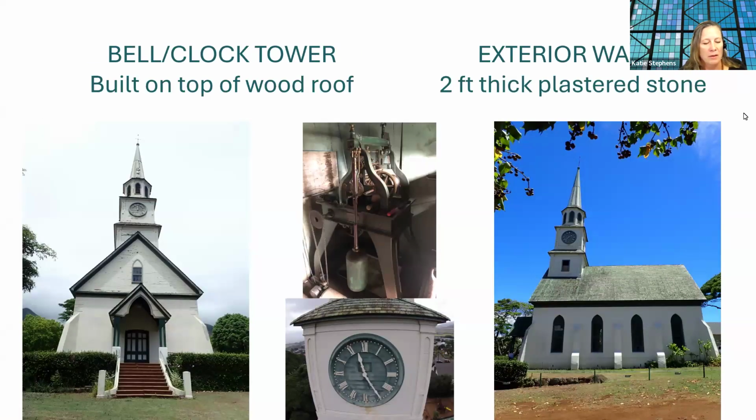The building was constructed in the New England simple Gothic style, which was overseen by Edward Bailey, who was the manager of the Wailuku Sugar Company. The building has mortared and plastered stone exterior walls and a wood roof structure and steeple with both a bell and a clock face on 3 sides. The church's bell and clock were sourced from the Seth Thomas Clockworks, which were brought over in 1884. The clock within the Kaʻahumanu Church was designated the town clock by Maui County officials.